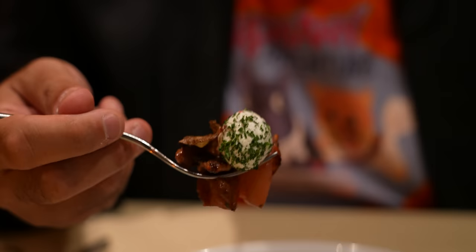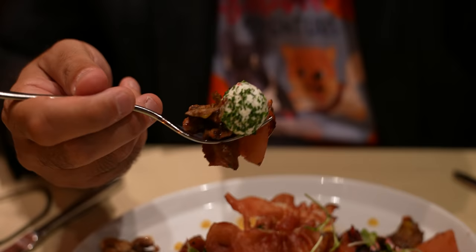Excuse me while I construct the perfect forkful of roasted beet salad. I'm not even sure if I've had beets before. I definitely have had. Yes, oh, it just fell all over. Oh, jeez.